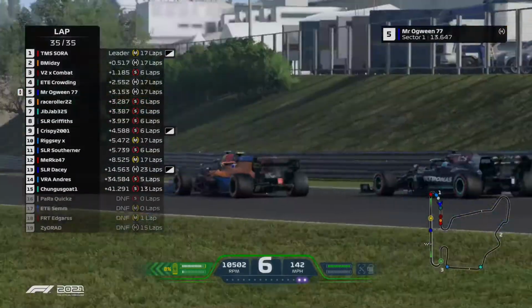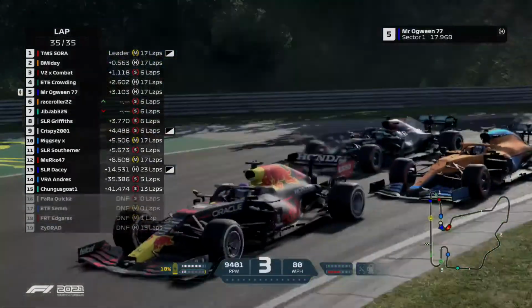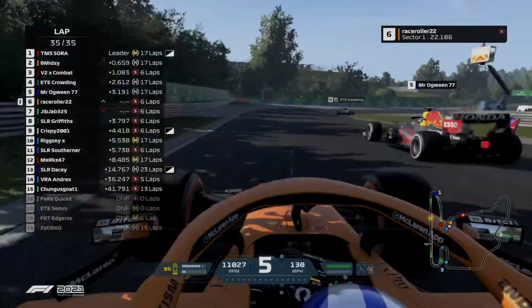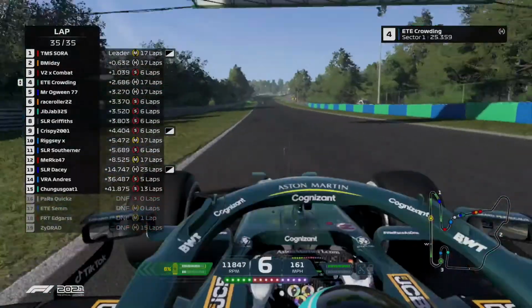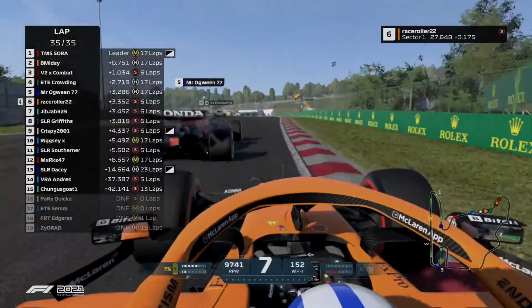Crowding dropping back here. Be lucky to hold on to 4th. Racer now battling with Jib Jab. They go side by side here through turn 2. It looks like Roll's going to have the edge here. Both these guys on soft tires are going to try and get past Ogween. Roll on the outside looking in. Not going to be enough.